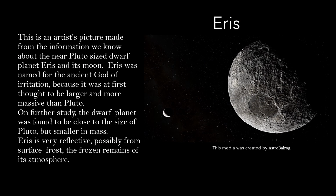This is an artist's picture made from the information we know about the near Pluto-sized dwarf planet Eris and its moon. Eris was named for the ancient god of irritation because it was at first thought to be larger and more massive than Pluto. On further study, the dwarf planet was found to be close to the size of Pluto, but smaller in mass. Eris is very reflective, possibly from surface frost, the frozen remains of its atmosphere.